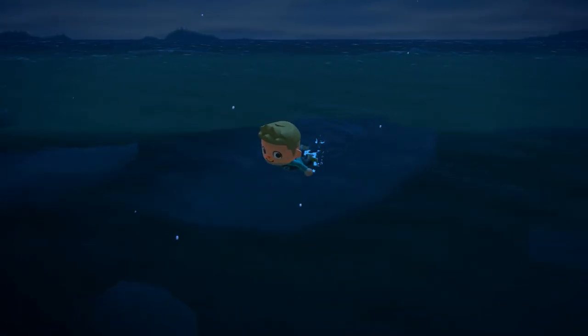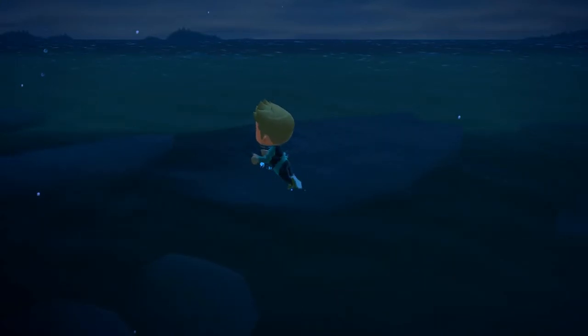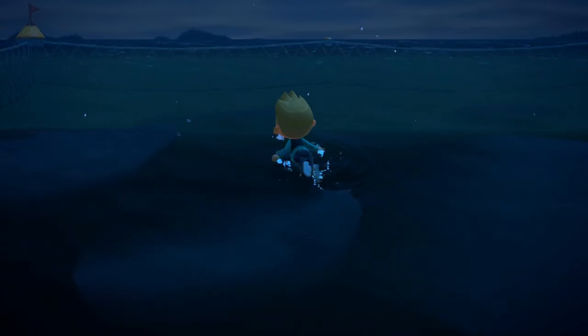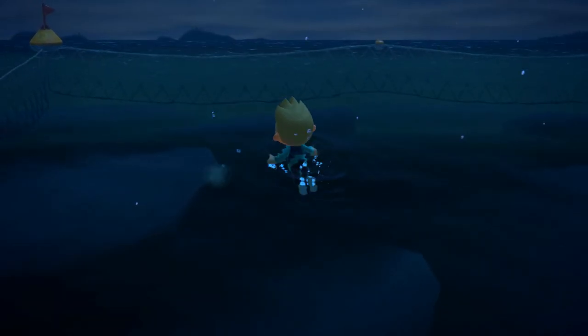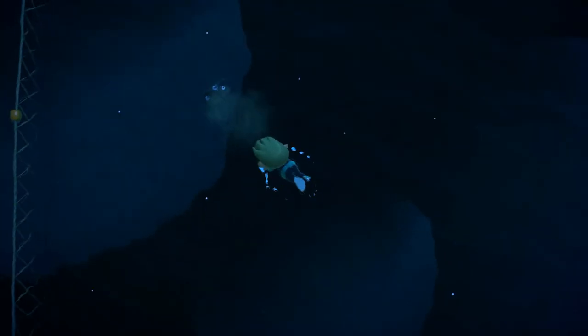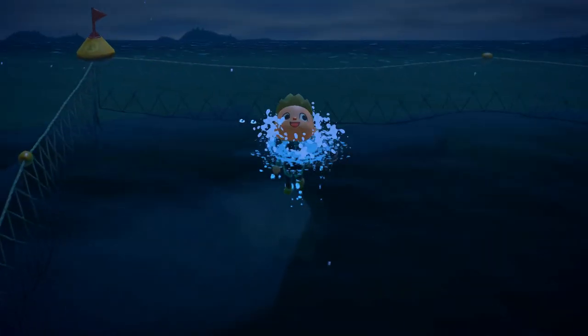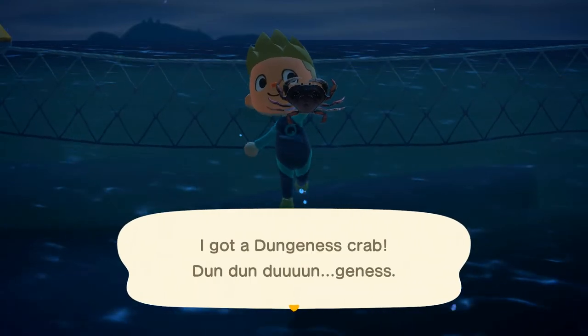There's a rarity thing in these games. You need to catch X amount of creatures before other ones appear. Has that been confirmed? I've heard people say that. Is that actually confirmed? Because it's feeling like we've hit that point. I'm starting to catch some pretty good stuff. Look at this. Another Dungeness Crab.